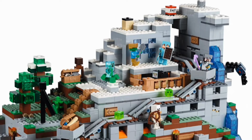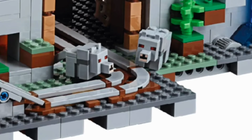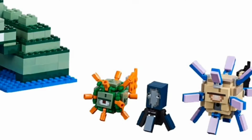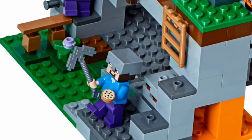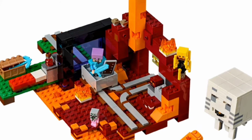It was a big year for the theme and added so many new features such as the slime, the angry wolves, the Guardian and Elder Guardian. It was a pretty epic year, and I really think LEGO is still trying to live up to those. In 2018 things may have slowed down a bit, but there were still some pretty cool sets, such as the Bedrock Adventure, the Skull Arena, things like that. Even the Igloo came out that year.